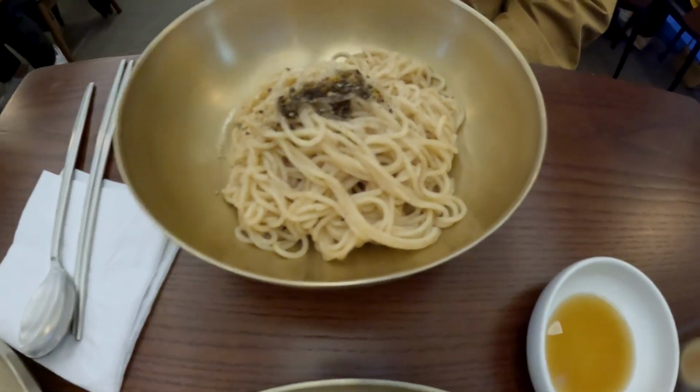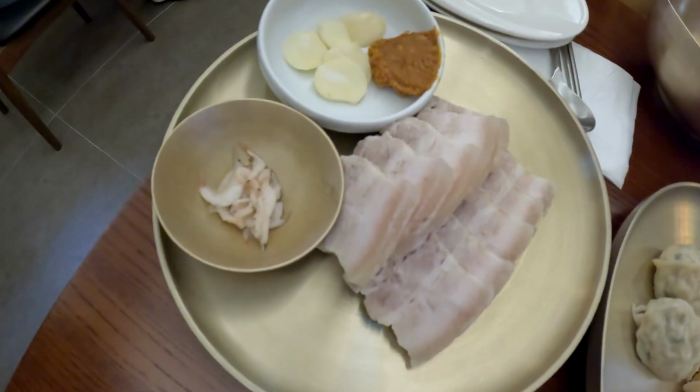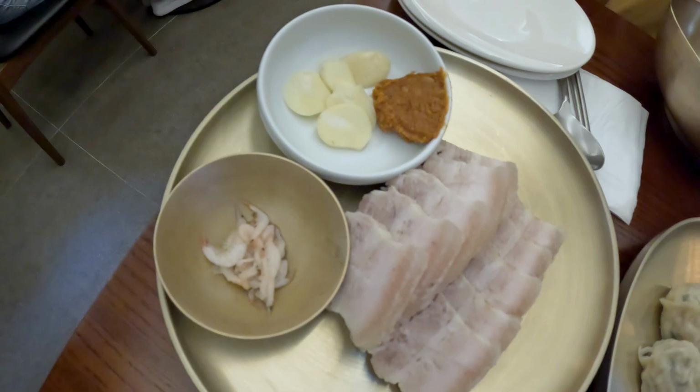noodle and the perilla oil noodle and a dish of dumplings, as well as a dish called jeuk, which is basically sous vide slow boiled pork belly.